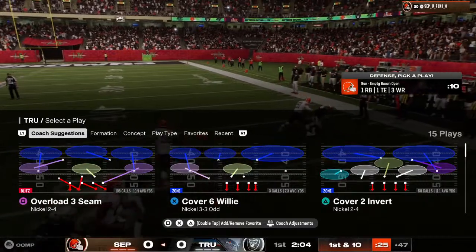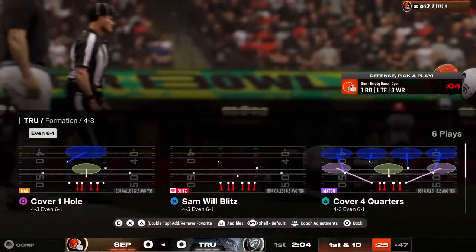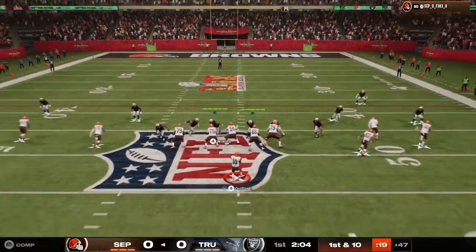So the offense found themselves in a little bit of no man's land. They were too far for a field goal attempt, but too close to attempt a punt. So they decided to be aggressive early and go for it on 4th down. But it was the defense that turned them away with a huge stop to start this game.